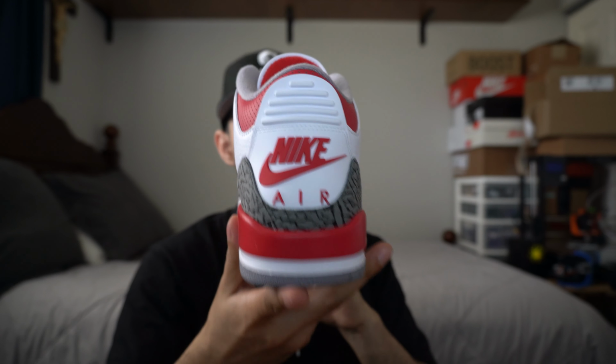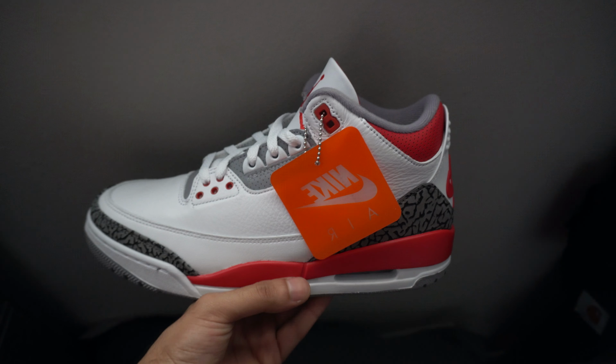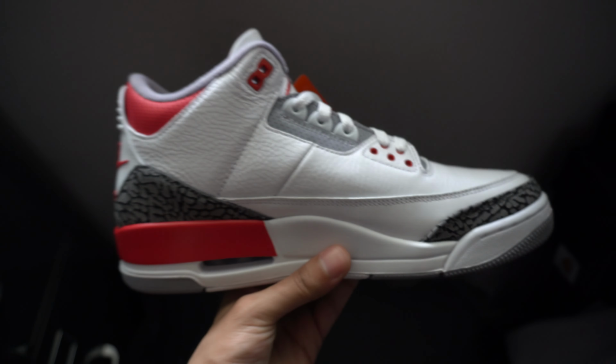Retail is $210. Why? Because you're getting that Nike Air. So it's going to be a little bit more expensive, but I will say it is worth it for that Nike Air on the back tab. I think this looks so much better, and the quality on this is actually pretty nice for a Jordan. And in terms of resale, they're $230, $240. Honestly, locally, you can probably find them for like $250 from local resellers, $260. You can probably bargain a little bit. But if you do want it, go and get it now.